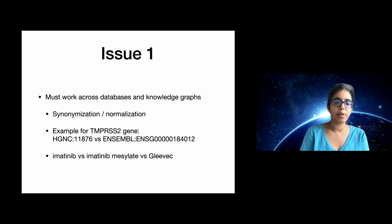And furthermore, at the medical level, we have imatinib versus imatinib mesylate versus Gleevec, and they sort of represent the same drug, but there are a few differences. So Gleevec is the brand name for imatinib, for example, and most of the time these differences don't matter, so you want to treat these as equal, but sometimes they do matter.